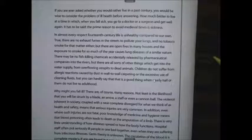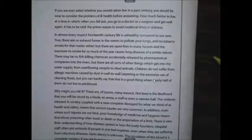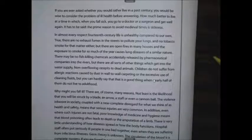True, there are no exhaust fumes in the streets to pollute our lungs, and no tobacco smoke for that matter either. But there are open fires in many houses, and the exposure to smoke for so much of the year causes lung diseases of a similar nature. There may be no fish-killing chemicals accidentally released by pharmaceutical companies into the rivers, but there are all sorts of other things which get into the water supply, from overflowing cesspits to dead animals.